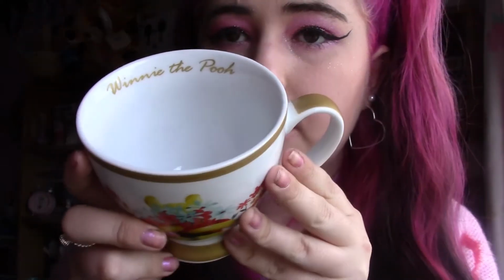Yeah, so we've got this gorgeous one. This is from Primark, and it says Winnie the Pooh on the inside, and it's got Pooh holding up some flowers, and it's got a gold rim to it. Same pattern on both sides. It is huge. It's such a good mug.